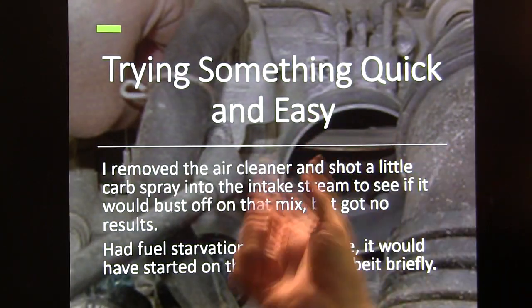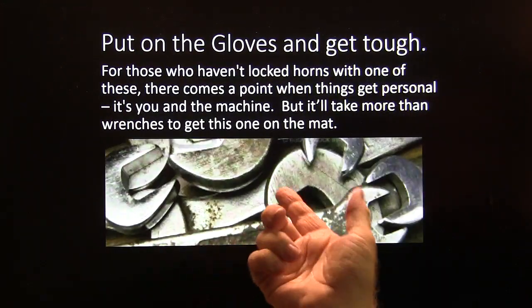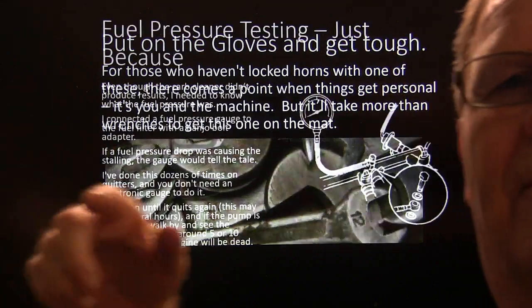All right, so we try something quick and easy. I shot a little carburetor spray in it to see if it would start on that, but it wouldn't. If fuel starvation had been the case, that would have been it. So we've got to put on the gloves and get tough. There comes a point when things get personal, it's you and the machine, right?